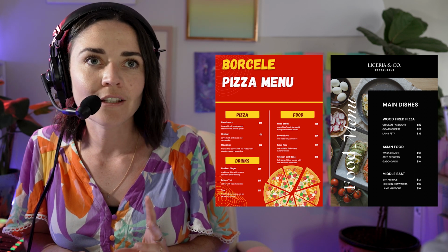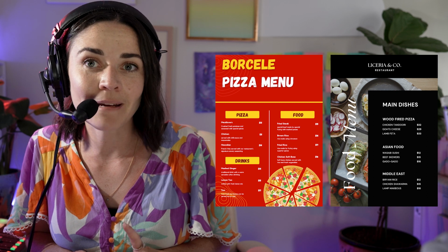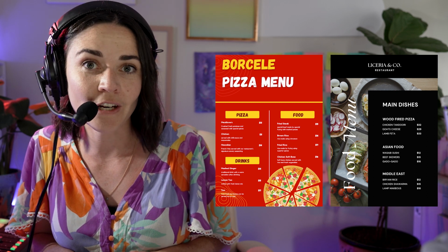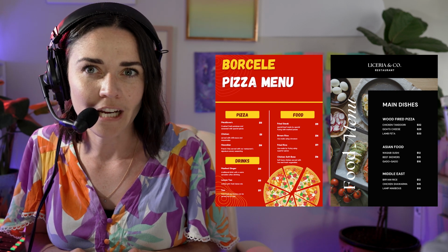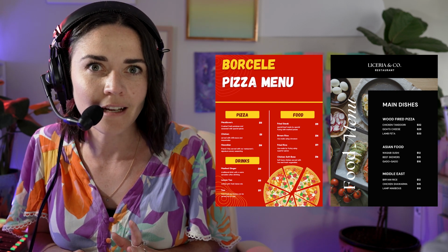Whereas if I was to walk into a restaurant and I was handed the red menu, but the pizza was valued at $40, I would be so confused. I'd be like, this looks like kind of more of a cheap takeaway kind of pizza restaurant. Why would I pay $40 for that pizza? And so we can really craft and help our audience to understand how much we charge in our business just through the way that our graphics look.